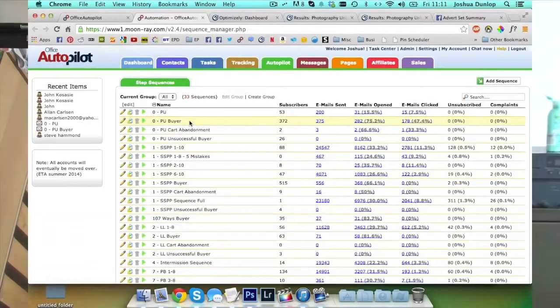Now, I don't usually share financial information for the good reason that I don't usually have something I want to share. I don't usually make enough money to feel like I want to tell everyone, but this is a little bit different. So the name of the ebook I created is called Photography Unlocked. It's the beginner's guide to photography. $10. As you can see here, PU buyer, Photography Unlocked. 372 sales. That is a ridiculous amount of sales for me.